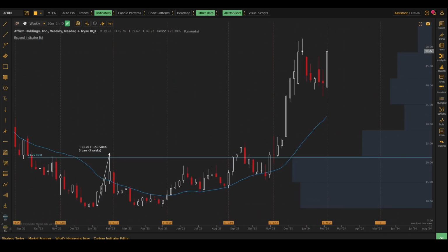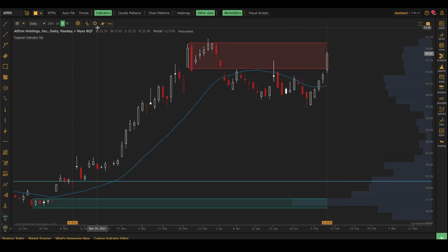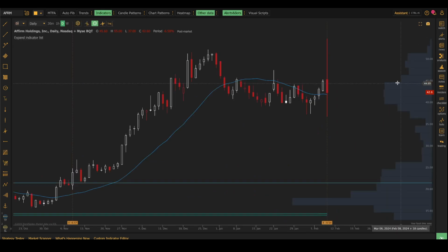So as far as this area of resistance, we still have to watch $50 going into the next couple of weeks, but we do know that after hours right now, Affirm is trading about $42.59. Maybe tomorrow we'll test that $50 level again, but I would not be going long until we actually get that big break and that confirm hold over $50 for at least a couple of days.